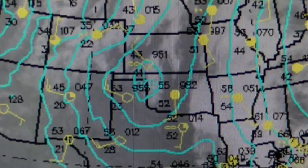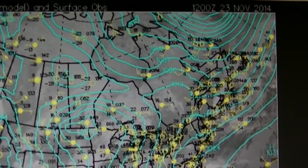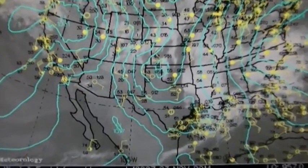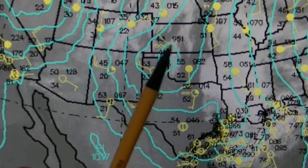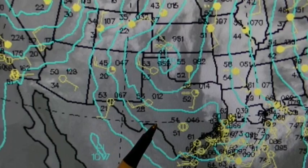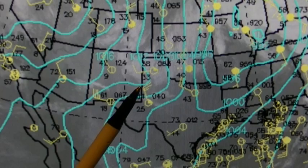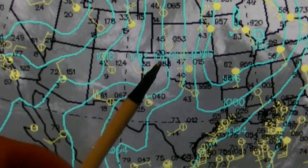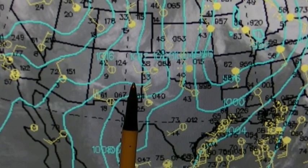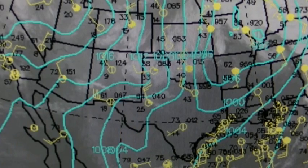Oh, here we go. Okay, now this is 12 Zulu, November 23rd. So this is right before, and this is the sea level pressure map. All we see here is low pressure. That means rising air. If we jump ahead, this is 12 hours jumping ahead. So this is again the sea level pressure at the surface, and this is a low pressure here because this is a counterclockwise turn right here. So this is again rising air. These two surface maps do not explain that dry air being pressed down.